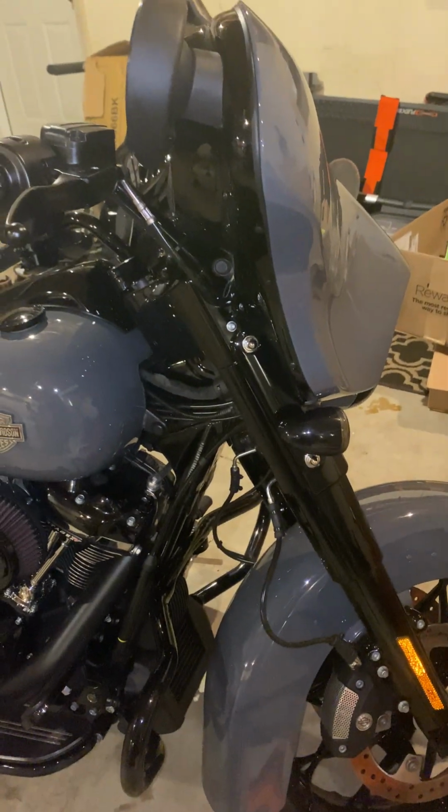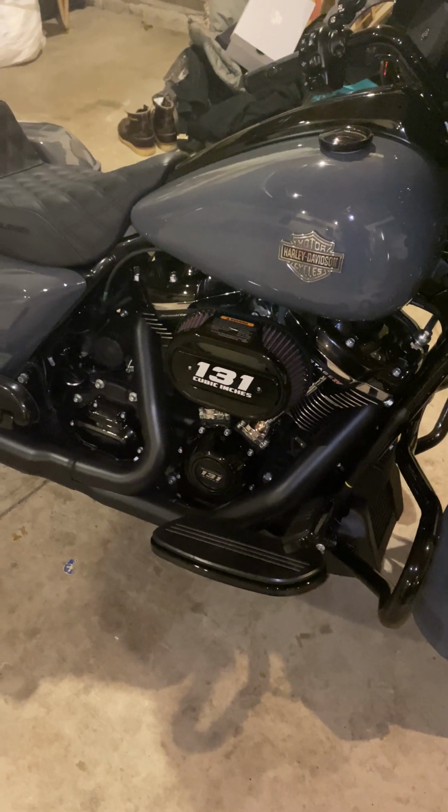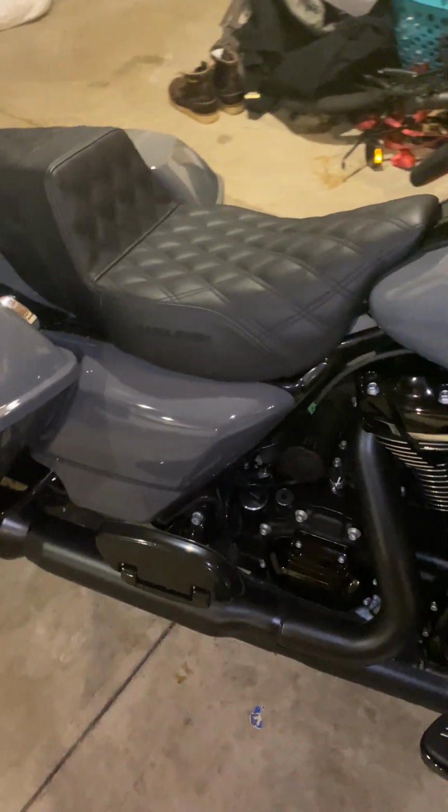The 131, that upgrade kit, man, that's awesome. The bike's running flawless. And it just sounds tough now. It didn't sound bad before, but it sounds a lot better now.